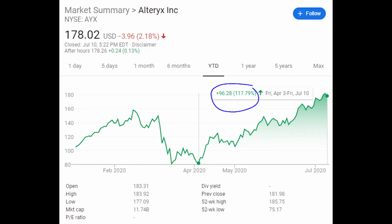And if we look at their stock price and how it's been performing recently, we can see that they're trading around $178 a share and have rebounded strongly from the March lows, gaining 117% over the last 3 months.